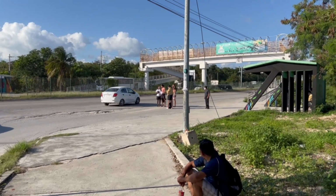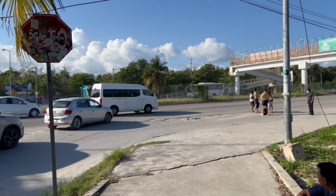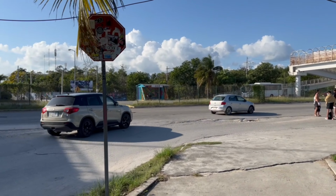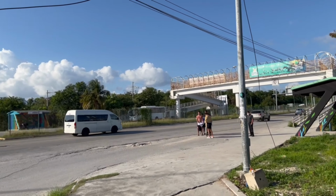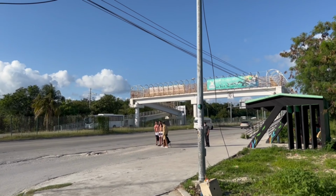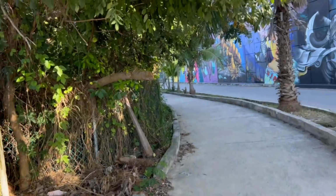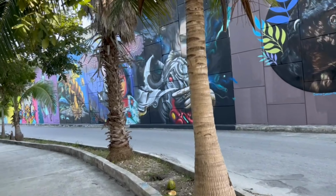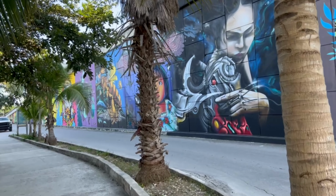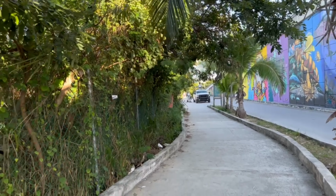All right, guys, we made it to the bus stop. Wasn't too far of a walk. That bus stop over there is actually where we were dropped off earlier today, and then we had to walk across that overpass there, that little bridge, and down. And then you walk around. Some awesome artwork. So walk around that way. Keep going straight and it takes you to the entrance.